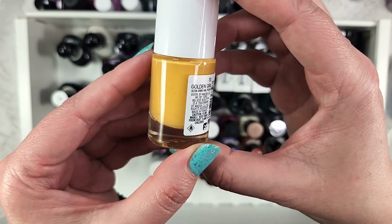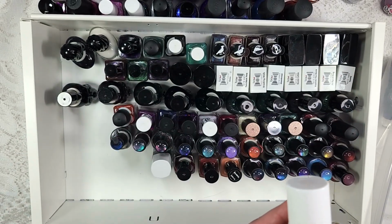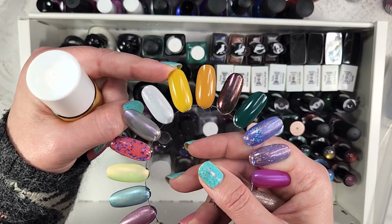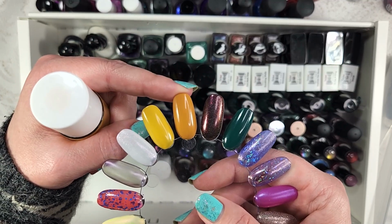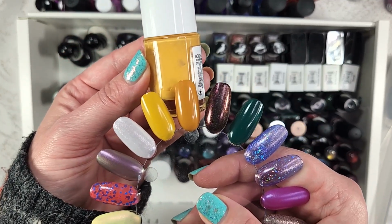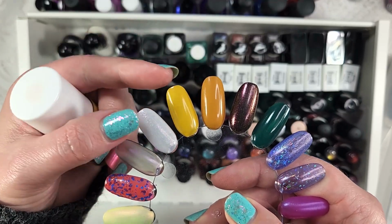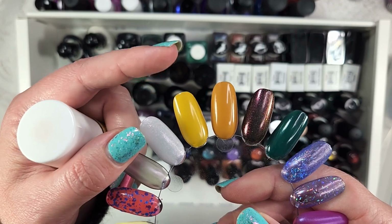Then we have Golden Girl, and let's see, I did swatch a couple of golden polishes. How does this seem to compare? So we had one from 77 Nail Lacquer. It was something about Sunny You Should Know or something along those lines. And then China Glaze Mustard the Courage. So it's close to the tone of Mustard the Courage, but as you can see, it's a lot lighter. But I do like it better than the tone, almost like a Dijon-y mustard that the 77 had.